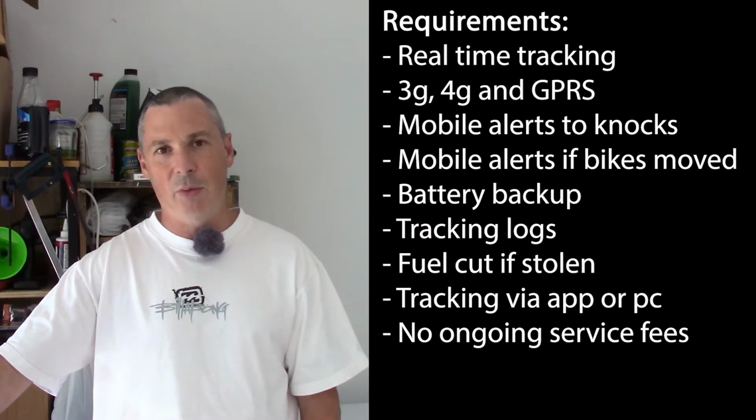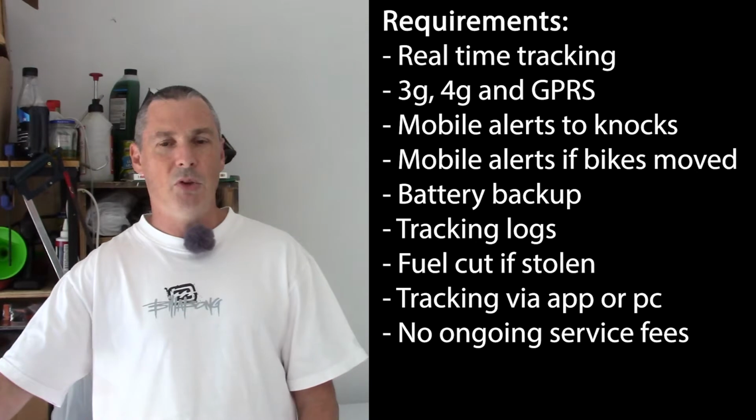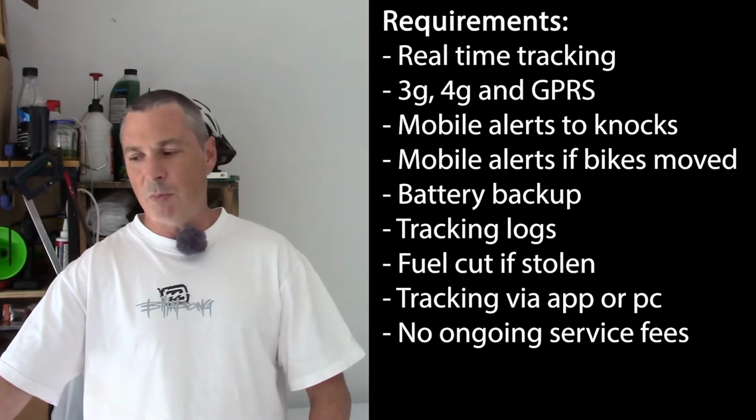So the idea was that I wanted to have a tracking device, as others have spoken about, and I wanted something that I could install on my bike so that if my bike was pinched, I could potentially recover it. That was basically the idea behind this.